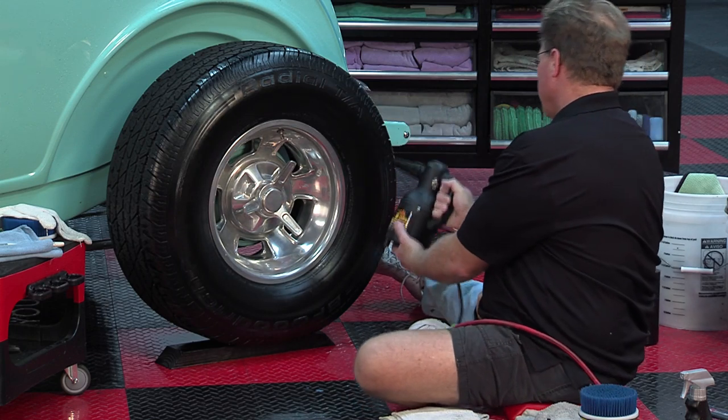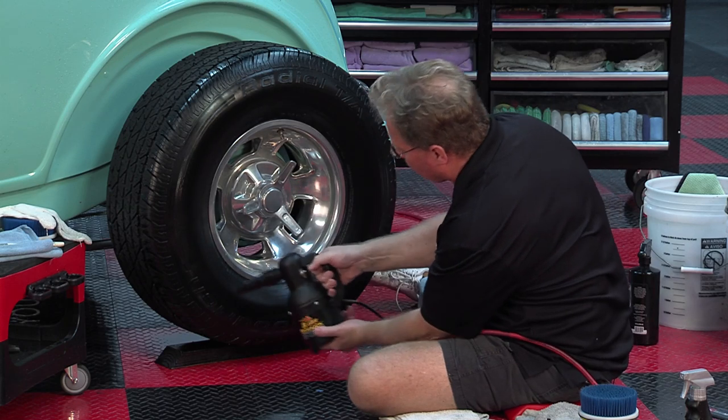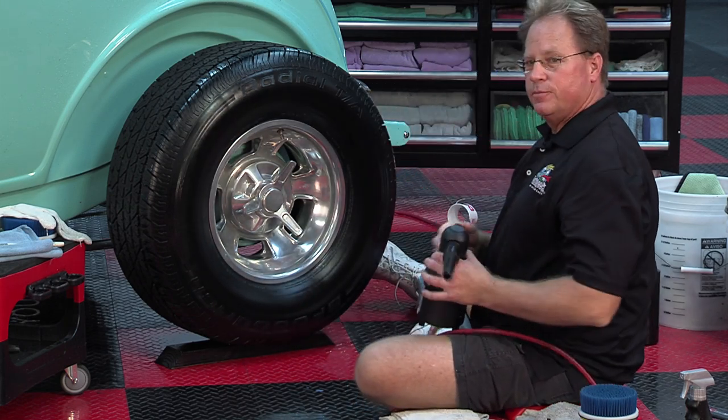Michael O'Neill says, I'm on the fourth beer, one per coat. And by the time you get done with all the tires, man, you may not be able to stand.